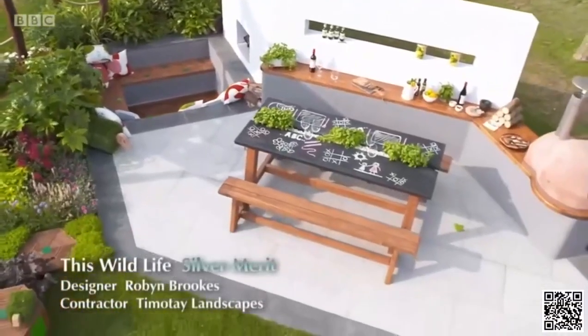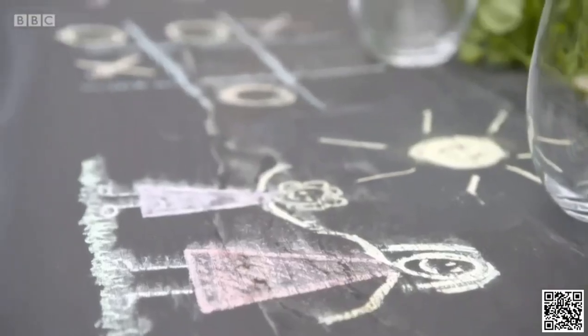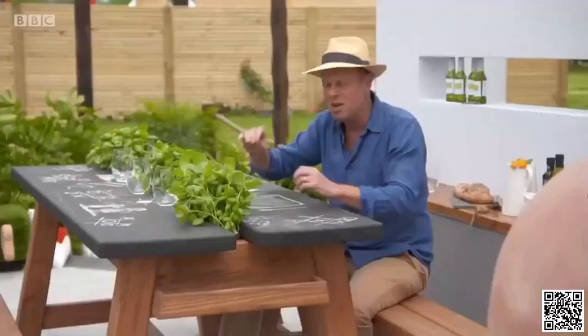There's plenty more bright new talent in the smaller gardens too, and five have been made by members of the Association of Professional Landscapers, and what's nice is they're a collaboration between designer and landscaper. This one's called This Wildlife. It's a family garden and it's packed full of really lovely ideas. I like this table. It's been painted with a blackboard paint so the kids can get really creative with their chalks while they're eating their lunch. And also there's herbs growing in the middle of it so they can pick them and chuck them straight on their pizza.